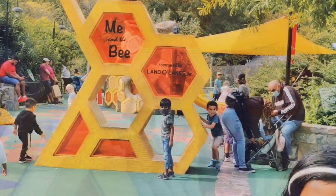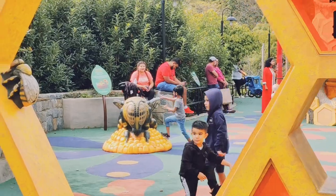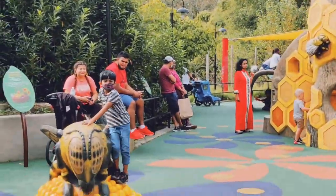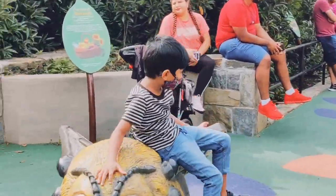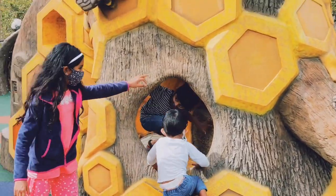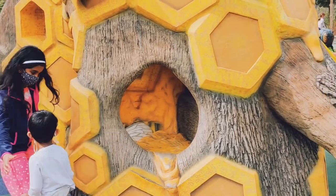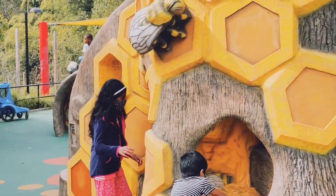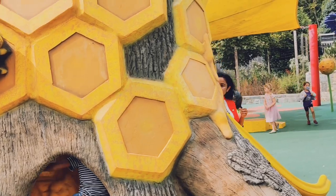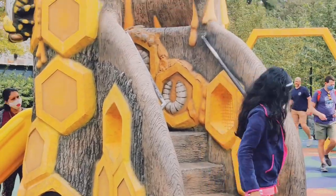This is the Bay Area. I like this V shape. This is kind of like a tree, and there's a hole that you could get in. And this is a bee hole. This rug is so soft that if you fall, you won't get hurt.